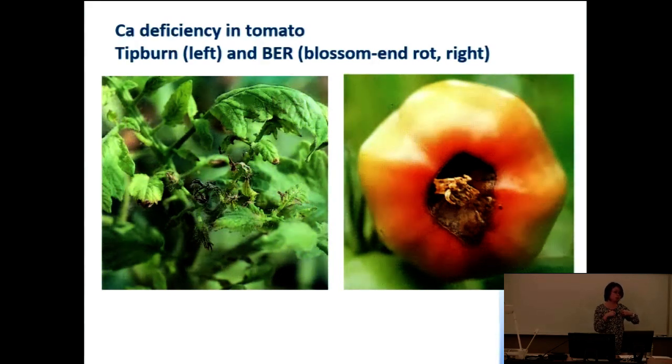Too humid. Too humid. Anything else? Water. Say that again? Water temperature? Warmer. Oh, high temperature, warmer temperature. Yeah, the temperature high, and then blossom end rot. Or maybe the opposite case, very dry situation.